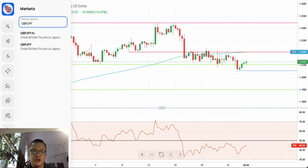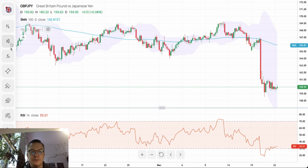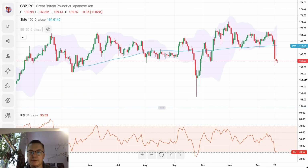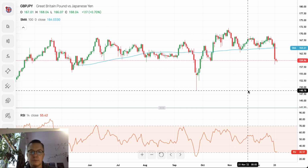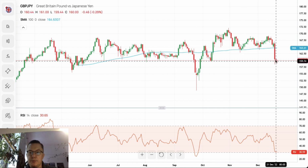Let's take a look at the GBP to the Japanese yen. This is a 4-hour chart of this market, but we will switch to daily because there's something interesting going on here. As you can see, I got my Bollinger Bands, they are here. We can remove them. We got 100 days moving average. Right now we broke below 100 days moving average. This is the nice breakout to the downside.